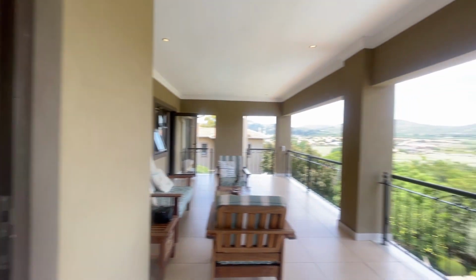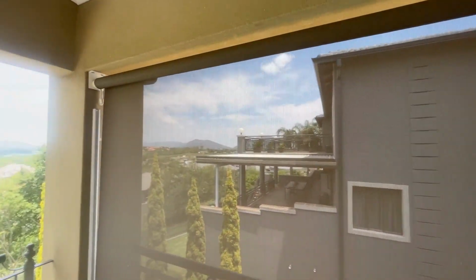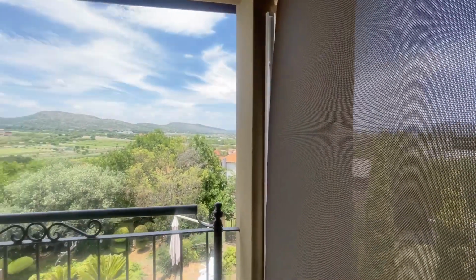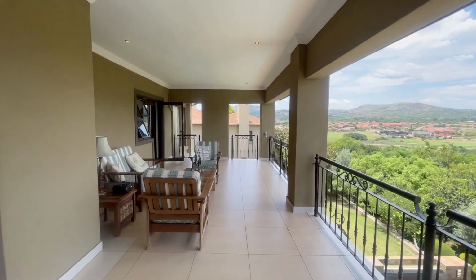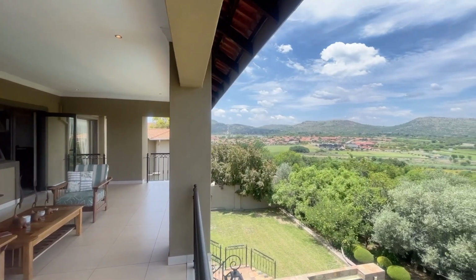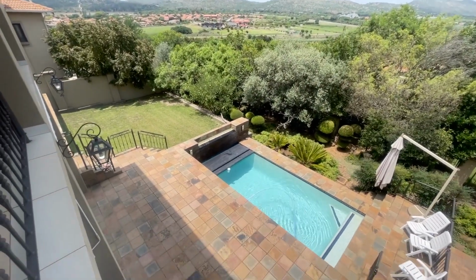And now let's step out onto this balcony. The same as downstairs, there are roller blinds here. You can't even see that it's a blind. It kind of just blocks the breeze. But this is the balcony upstairs. It's basically the size of the patio under us. And this is the view of the garden with the swimming pool.